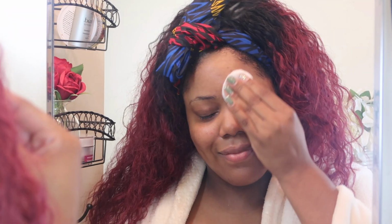And I just go over and over again, switching out the cotton pad, turning it over to another side, and even using a new one if need be, until I completely come up with a clean cotton pad that has nothing on it. And then I feel secure that the face is clean.